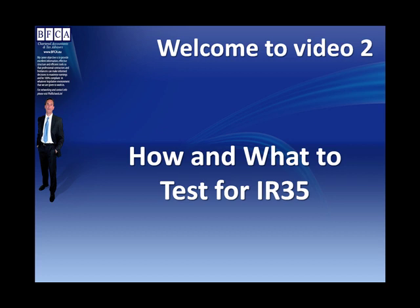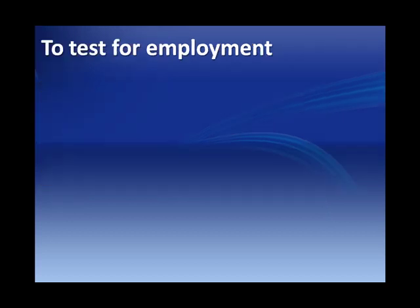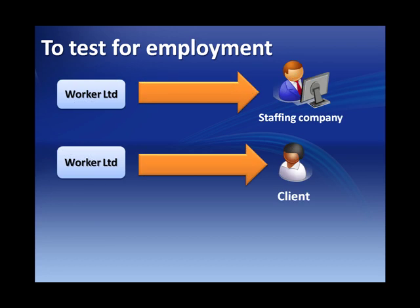In the last video, you heard what IR35 is and when a contract might be caught by it. In this video, you'll hear what factors are important to test a contract for IR35. Established case law has laid down a pattern for us to follow here.